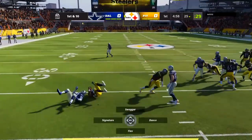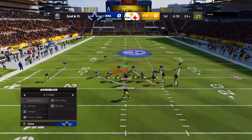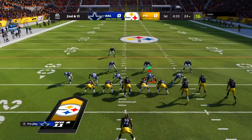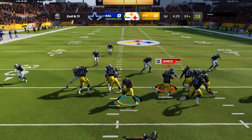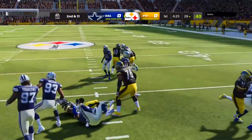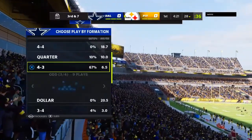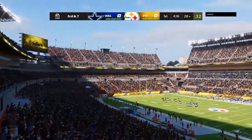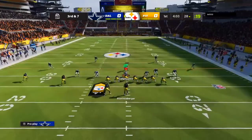A first carry for Najee Harris. Now a toss play. It's Harris, and he'll take it ahead to the 28-yard line. He was hoping to get to the edge, but they did a really nice job of forcing him back inside. That's excellent fundamental defensive football. Don't let them outside where they can really shred your defense.